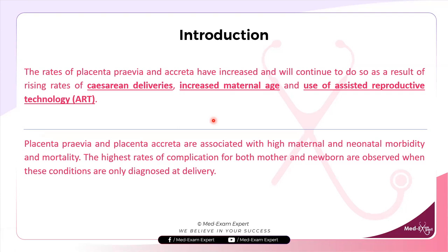So the rate of placenta previa and placenta accreta has increased so much in these places, and this is a very significant problem due to the high maternal and neonatal morbidity and mortality associated with placenta previa and placenta accreta, especially if this condition is discovered during delivery or during labor. So if the diagnosis is missed during the pregnancy or during the antenatal period and the condition is discovered during delivery, this will put the mother and the baby at a high rate of complications.